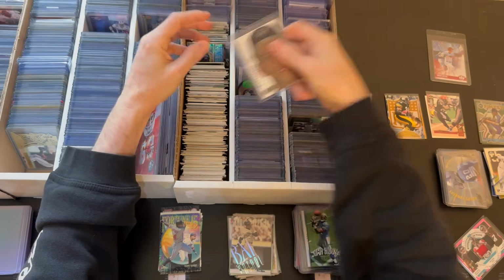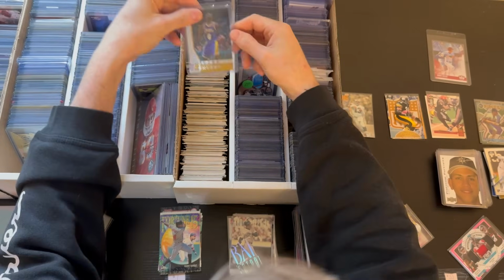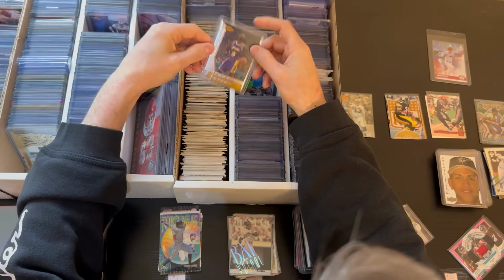Metal insert from the 90s, Platinum Portrait Alex Rodriguez. We'll put that in the to be researched category.